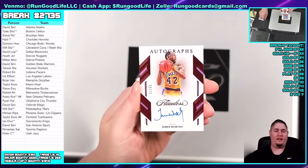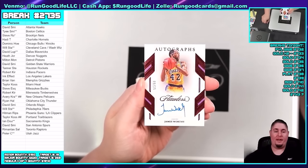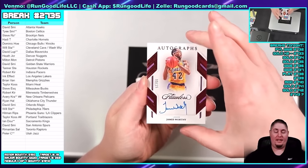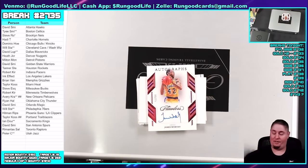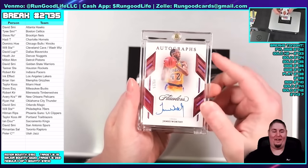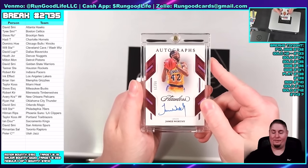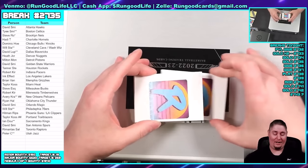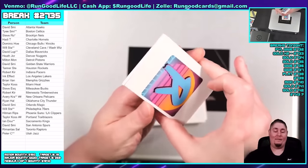That is another Lakers hit. 9 of 15, James Worthy. James Worthy, 9 of 15. KD got autos on the Nets. What on earth? What on earth, KD, for the Nets? I gotta see a Logoman. Man, Logoman, please. Please. Robert K would have that. 9 of 15 on the James Worthy. Oh my gosh. I'm not worried. I just want to hit for people in this one.